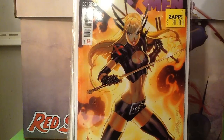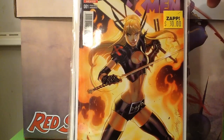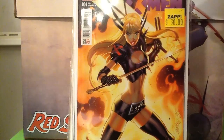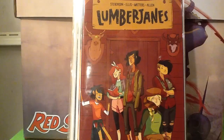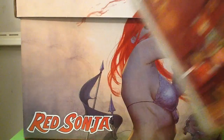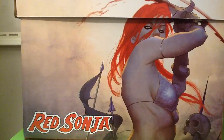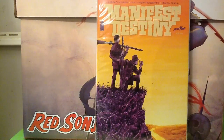Extraordinary X-Men #1. This is a Mexican variant by J. Scott Campbell. It's the next best thing to the American version. Found that in a quarter bin. Lumberjanes #1. Just thought it was a neat find for a quarter. It's a pretty popular title. Same with this. This is another book that made the list just because of where and how I found it. Manifest Destiny #1.